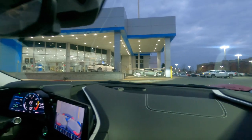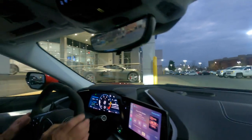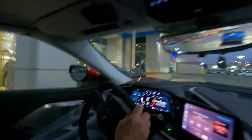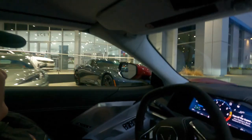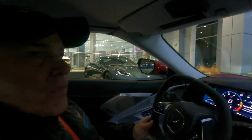and let's take a ride past the new car. Hey, well, look at that beautiful C8. Is it that car? Or is the car next to it? It is the car next to it, a beautiful, beautiful Shadow Gray C7 Corvette. So we're going to go get the paperwork signed and we're going to go drive it home today.